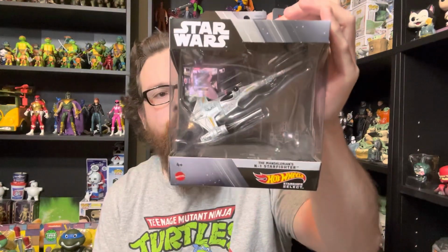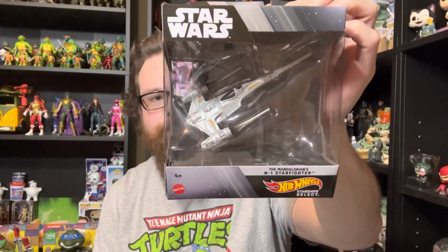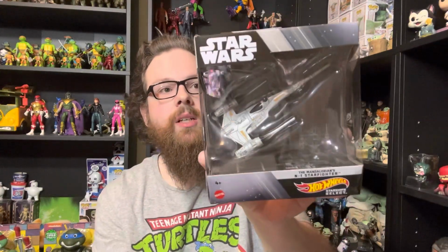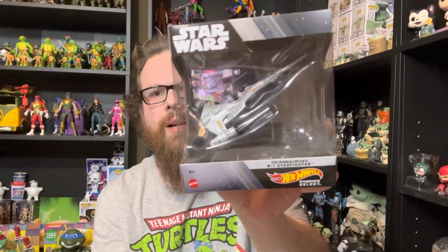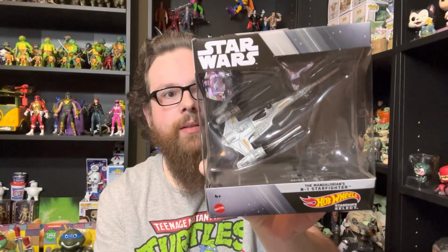Star Wars. And I was really surprised to find this the other day at Target. And it is the Hot Wheels Starship Select. It's the N1 Starfighter, of course. Mando's new ship. And like I said, surprised that my Target actually had this, and I've gone one time since then, and they actually still had one. I was surprised. I guess this one's just people aren't grabbing this one like they did the Razor Crest for some reason, but I picked it up. I think maybe that'll change.